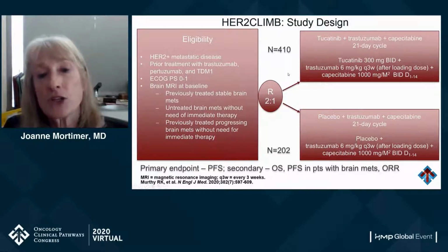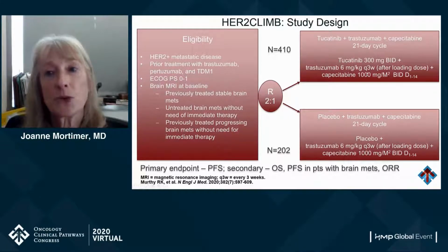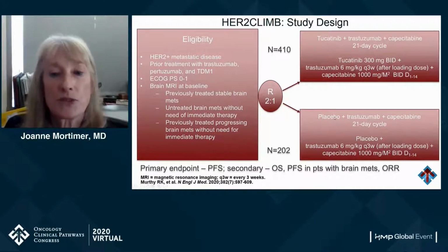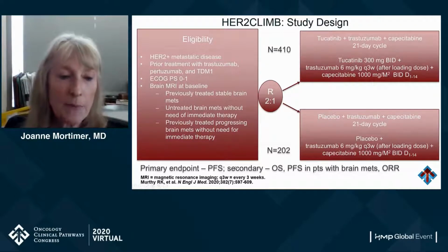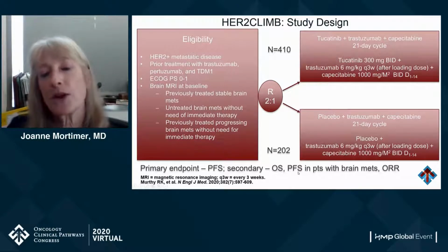So the randomization was 2:1 to tucatinib with trastuzumab every 3 weeks and capecitabine at a dose of 1 gram per meter squared twice a day for 14 days in a 21-day cycle, versus a placebo with the same trastuzumab and capecitabine. The primary endpoint was progression-free survival. Secondary endpoints were overall survival and progression-free survival in patients with brain metastases.